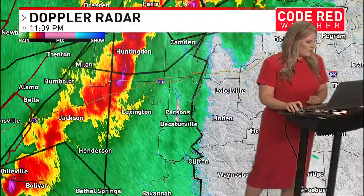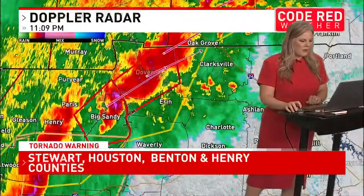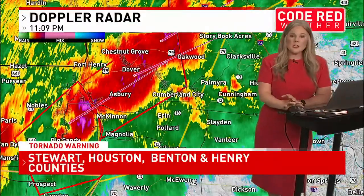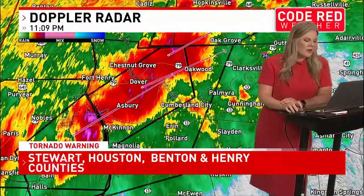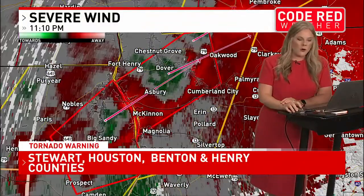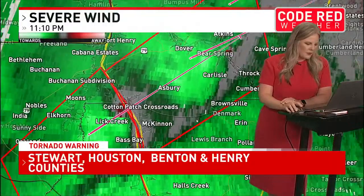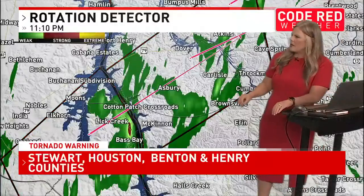But again, the most immediate concern continues to be near Houston County and Stewart County. This is pushing through Benton County right now, and continues to show rotation within the storm. So for those folks in these areas, please make sure that you are taking action now to head to the lowest level of your home. Still pretty good rotation here from our radar just north of Lick Creek, and rotation detection is picking up on it as well.